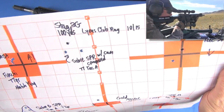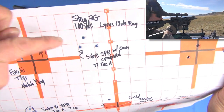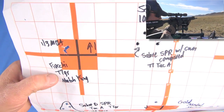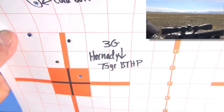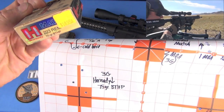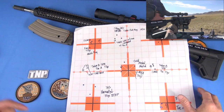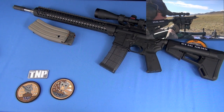That's Saber SPR. It's kind of a good comparison. This is my SPR shooting just over an inch, maybe 1 MOA here with TAC A. Fiocchi, I think this is 3G. That's great, 1/3 MOA, 3G with a Hornady boat tail hollow point. I think it's this round right here. That's what I'm shooting out of it. You'll see it in video probably. Gold Medal Match shooting into 2 MOA. So I don't know. I'll probably stick with what I said, that it's around 1.5 to 2 MOA, dudes.